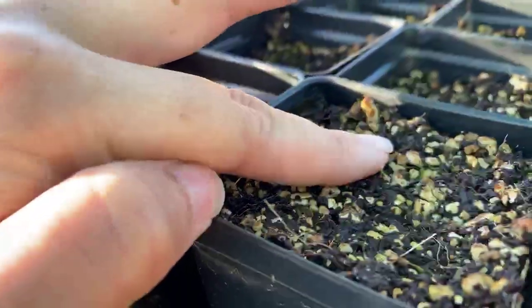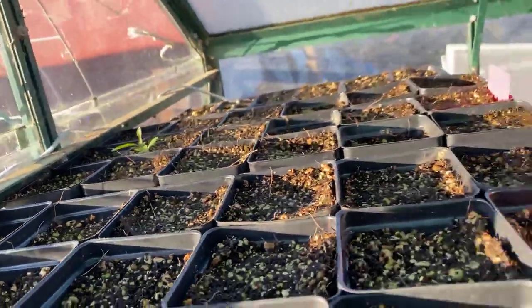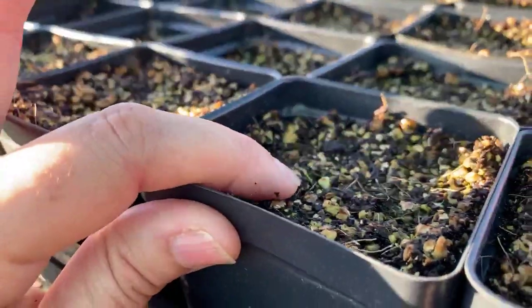Let's see. It's right in front of my finger, right there. I've only got one sprout, and I'm sure there's probably more, and I just can't see them because they're, oh no, here's another one too. Okay, so they're starting to come up. They're just so puny, you can't see them.